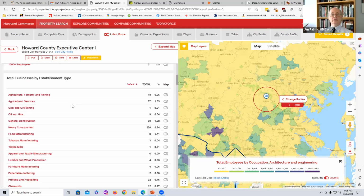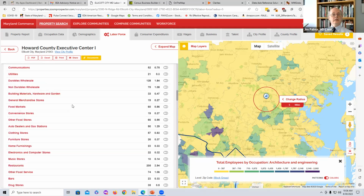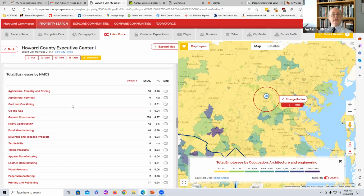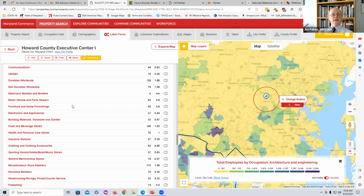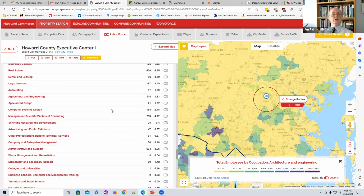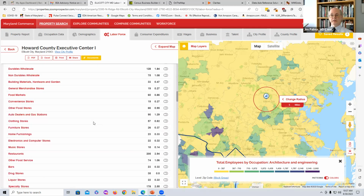But again, we were looking for architecture. You can see there's so many different choices that you can do. So architecture might actually be too specific because it's a service. Let's zoom down real quick. No, that's agricultural engineering. It's probably hidden under other professional, scientific, and technical services. So, but we get the idea that we can see these different things.